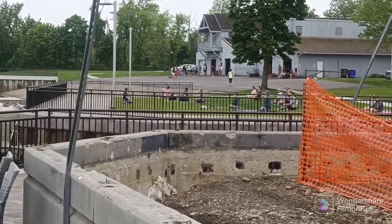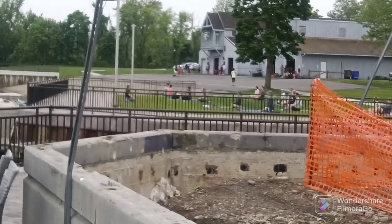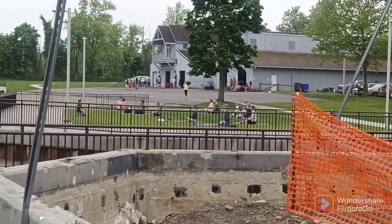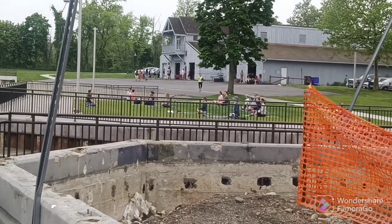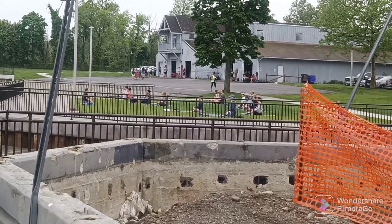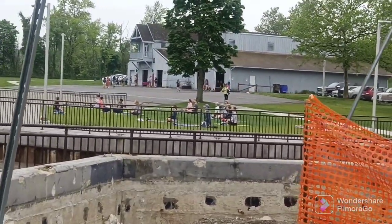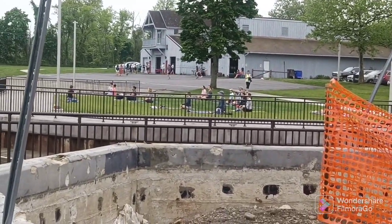All right, and then over here, got yourself a yoga class going on and all that stuff. But right there, that was another gazebo, which would come in pretty handy when you got inclement weather and you're down here fishing or just hanging out or whatever. They were always cool to have there.